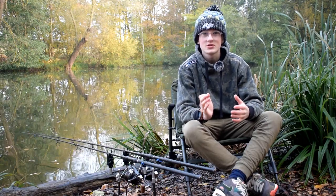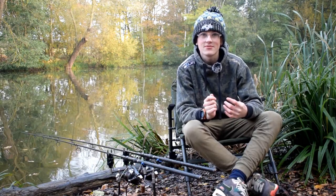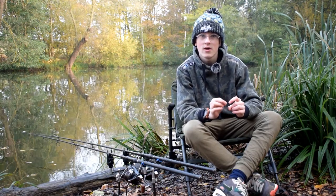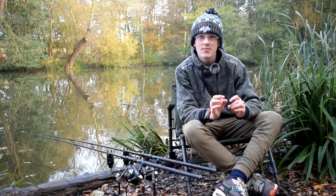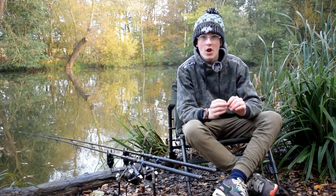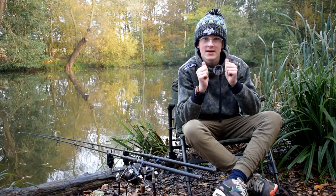So what I did was, I got really excited, reeled in my left hand rod, and changed to the blow back rig, so I've got a little white topper with an LM94 10mm boilie, so it's nicely wafting on the bottom, and hopefully, fingers crossed, that can get me a bite.